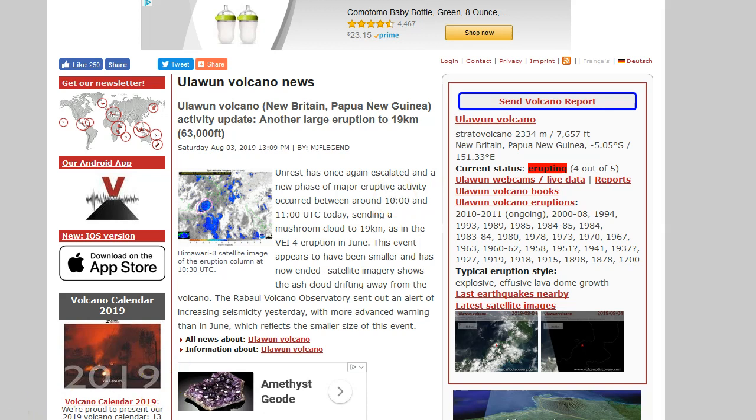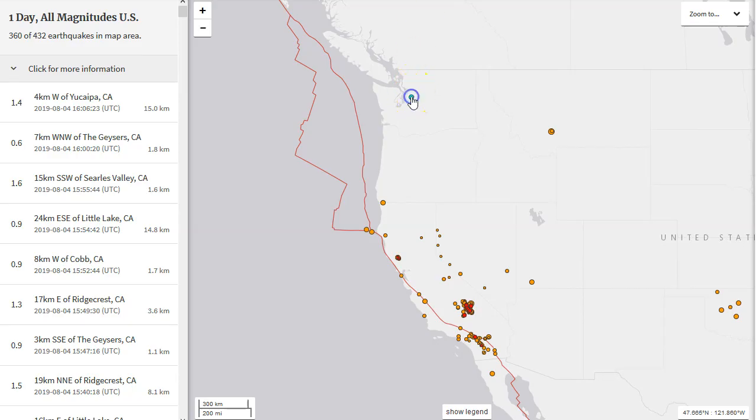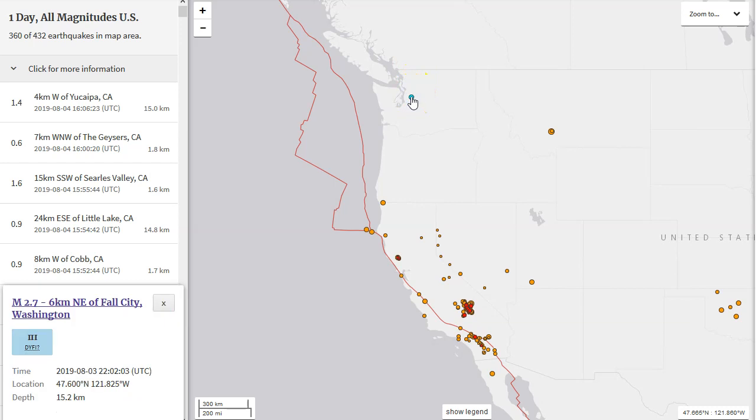Going to the United States, maybe 10, 20 miles east of Bellevue or so, in Washington State, we had an earthquake at 2.7 to 15.2 kilometers in depth, which was felt by multiple people in the area. Even up near where I live, someone reported feeling it, but I did not feel it. I was at Seafair at the time. Yep, we went to Seafair, saw the Blue Angels. It was really, really fun. Traffic was very stressful, but it was very fun.